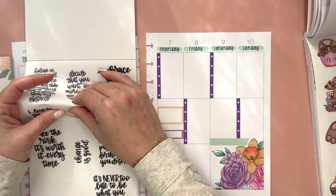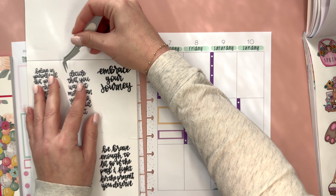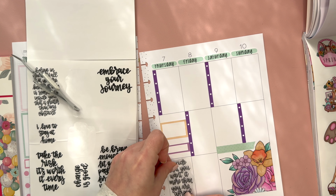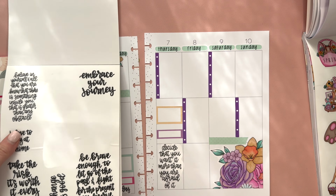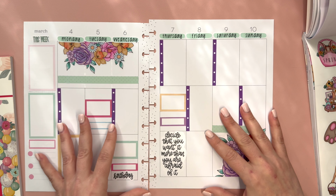Decide that you want it more than you are afraid of it. I like that. It's so fun to explore quote stickers because this is a quote that is really applicable to me right now in my life. There may be a quote that I look at and think, I'm not really feeling that one right now. But at another point in my life, that other one may have felt really applicable. So I think it's nice to have that variety.